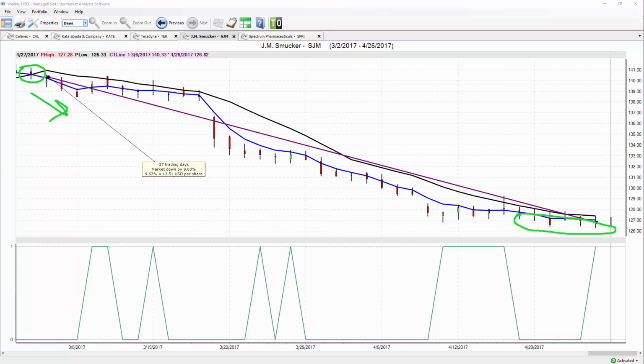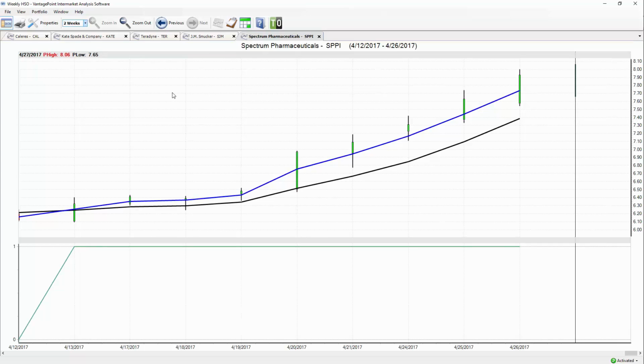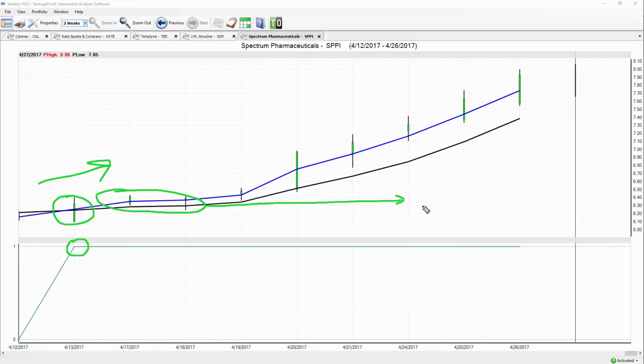Last opportunity here, a little bit more recent, Spectrum Pharmaceuticals. When you're scanning through the software every evening looking for new opportunities, you're looking for trend changes. So wherever that predicted moving average crosses above the actual moving average, you see your neural index there strongly up at a 1 as that crossover comes through. That says now's the time to start looking to buy into Spectrum Pharmaceuticals, down here below 6.50, between 6.20 and 6.40, that area there, and look to be a buyer.